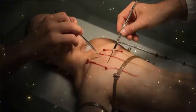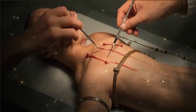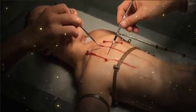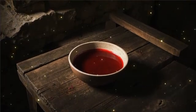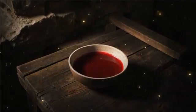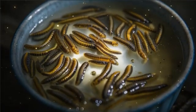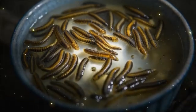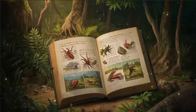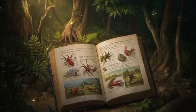Here, a patient is having their blood drawn with a lancet, which was a small, short knife. The blood is then put into a bowl, which will later be used for a leech to suck the blood back into the patient. Leeches were thought to be a good way to stop the bleeding after an injury, but they could also be used to treat things like headaches and even blindness.